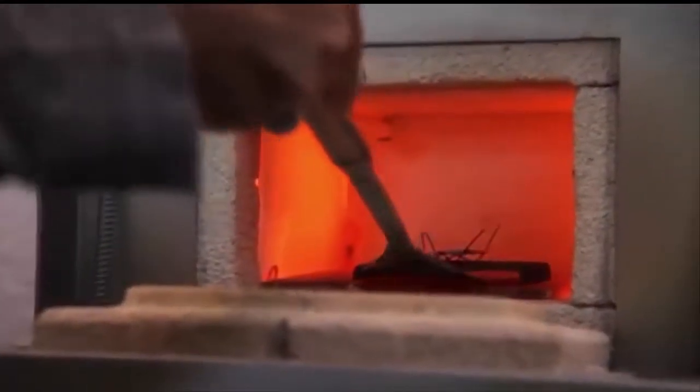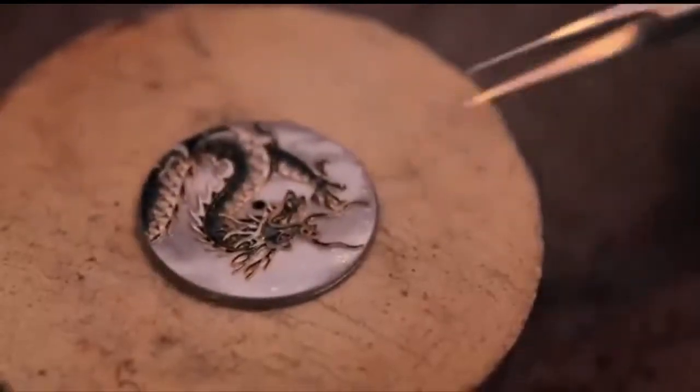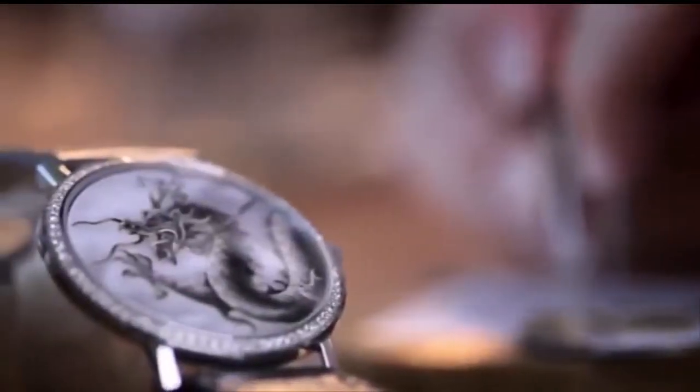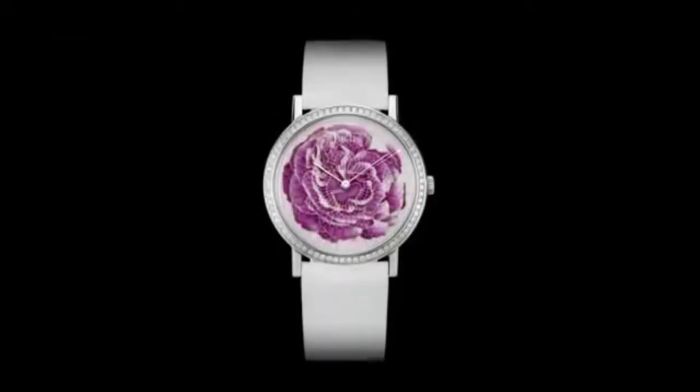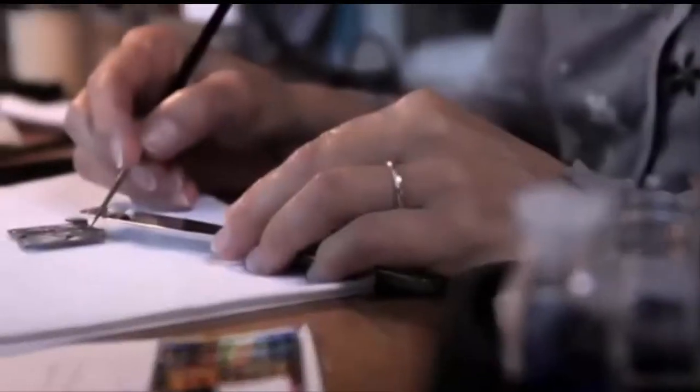The oven-fired enamels used by Piaget reach their point of fusion at an extremely high temperature of more than 800 degrees Celsius, which gives them their exceptional purity and ensures their durability. Various techniques of enameling are used, such as cloisonné, champlevé, flanqué, and miniature painting. The latter uses all of the dexterity and sensitivity of the master enameler.